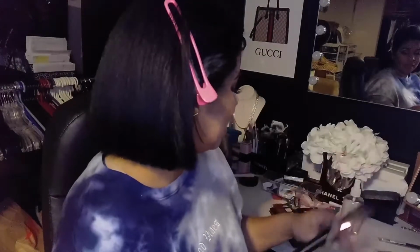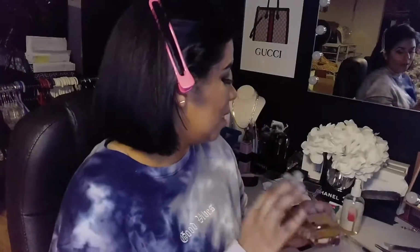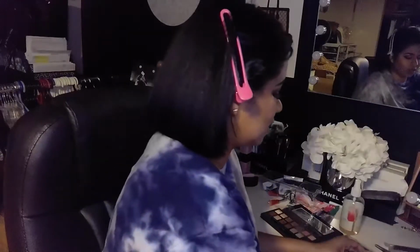And it could be the highlight, the blush. I don't know. It's possible, but I don't know. So I'm going to use the Jaclyn Cosmetics loose highlighter in the shade Extra. I think this is called the Blinding Light highlighters. I've been kind of obsessed with these lately. More than kind of. I've been very obsessed with these lately.